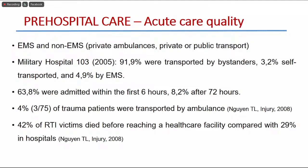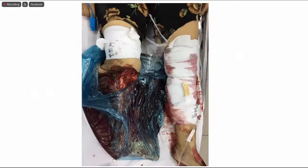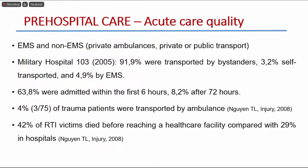We all know that. So for acute care quality, we have some surveys made by the GICA from 2008 up to now, but I have been searching and cannot find much recent information, survey or data about acute care quality. So we have two kinds, the EMS and the non-EMS. It means for here, we call EMS.